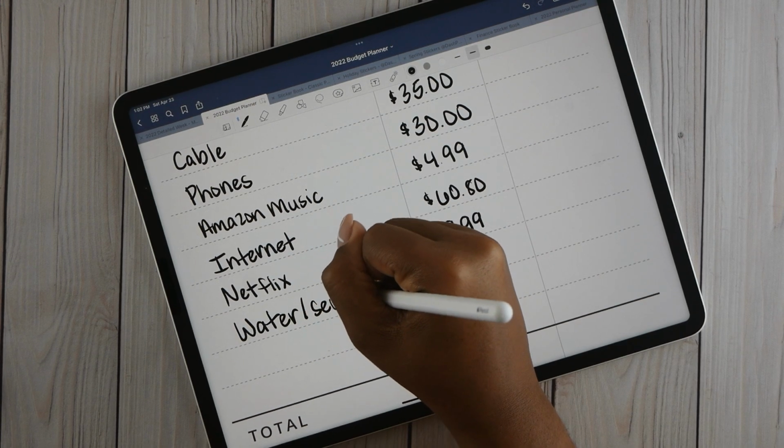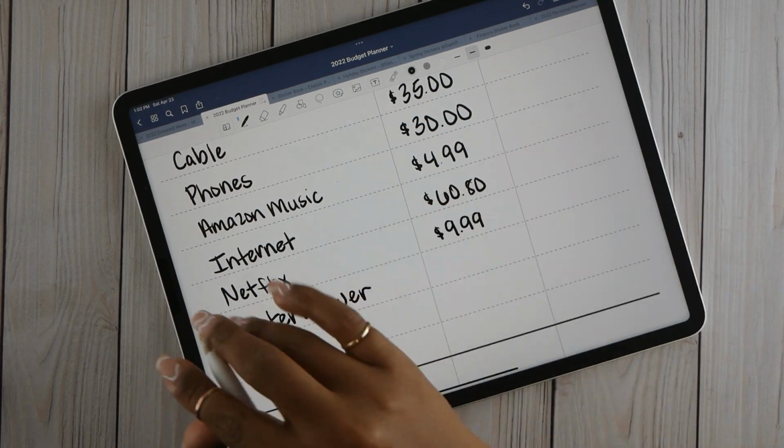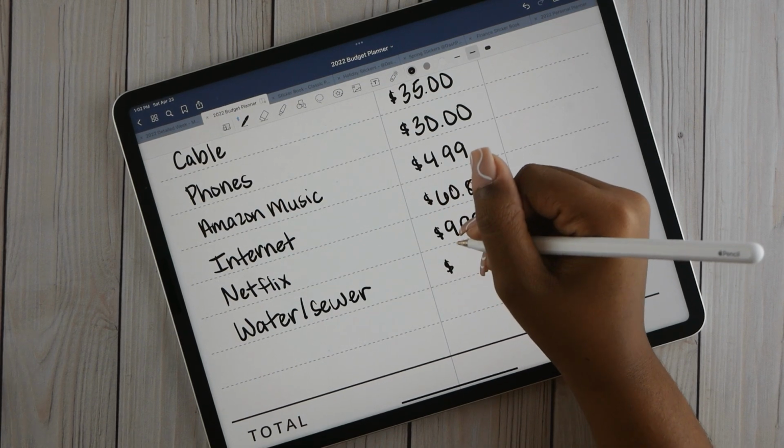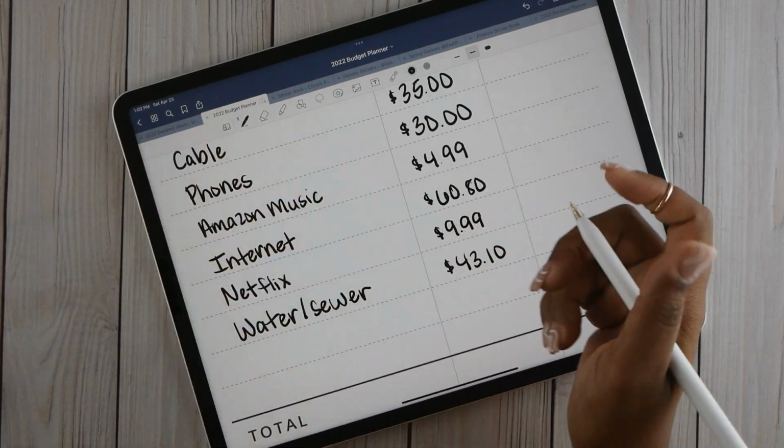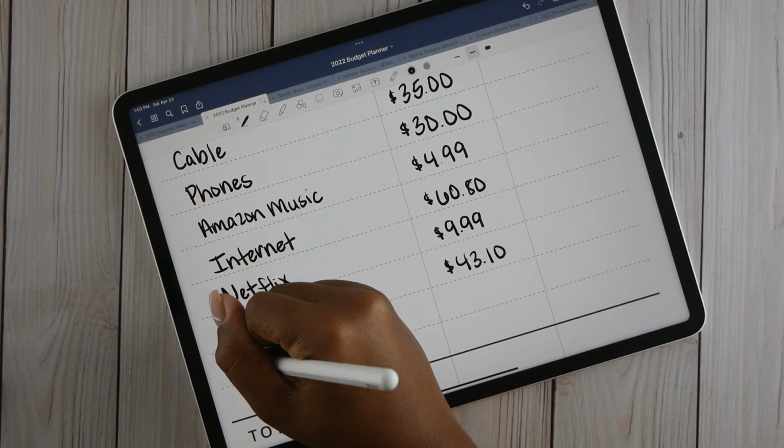Line items to add. So I love that. I did not plan that out. I mean, I didn't know that was going to be the case. Water/sewer through the city is $43.10, and that has gone up. So I don't love that.